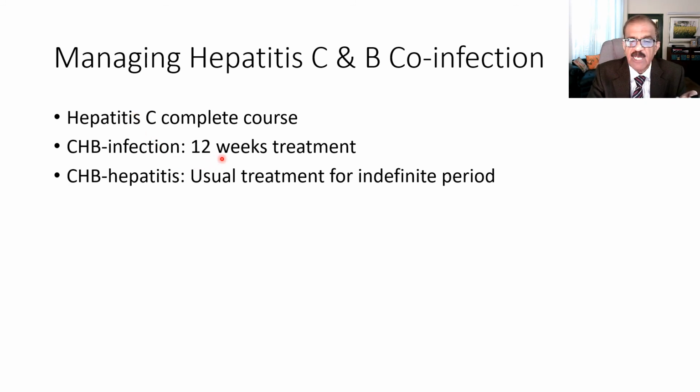treatment for hepatitis B also, because there is evidence that the treatment of chronic hepatitis C with direct antiviral agents can actually activate a sleeping chronic hepatitis B infection. So during that phase, we need to cover these patients with entecavir or tenofovir. But those patients who have chronic hepatitis B hepatitis, they qualify for the long-term treatment in their own right, so they would need lifelong treatment.